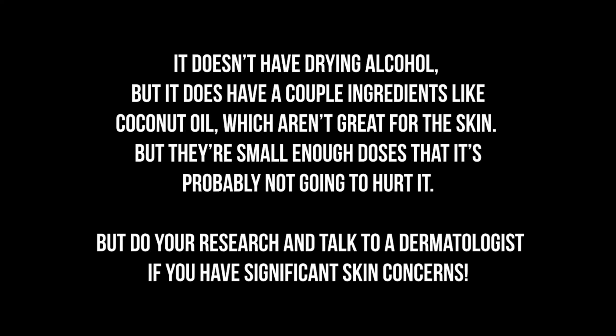I'm going to have to do some research and see if this actually has any drying alcohols, but it's the moisturizing cleansing tissue with olive. I figured if this is a bit more oil based and specifically moisturizing, it might be more gentle on my skin, especially because we're going into winter and it's going to be super dry out. And you get 30 sheets, whereas the ones that I was using before you only get 25, so I thought this is better.